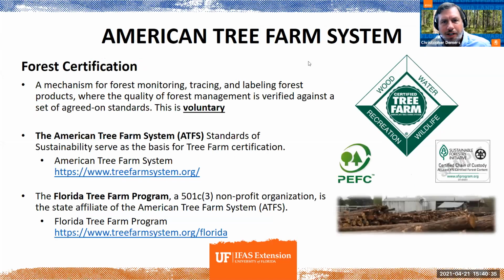All right, thank you, John. I'm going to put on my tree farm hat now. This is a program that Ginger and I are involved with at the state level. There are several landowners participating on the call today that are also involved in this program, certified in this program, as well as several foresters, county foresters, and consultants that are involved with the American Tree Farm System and the Florida Tree Farm Program.